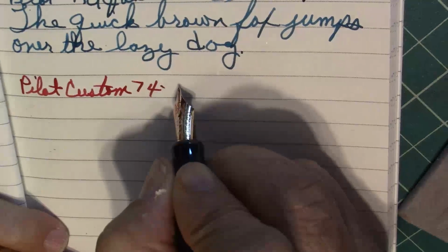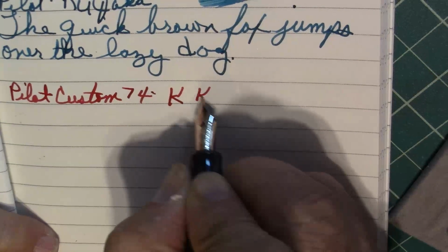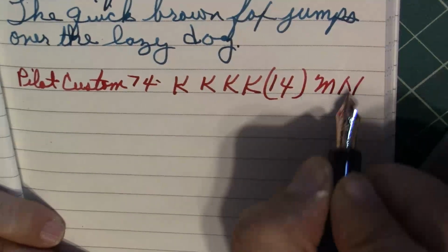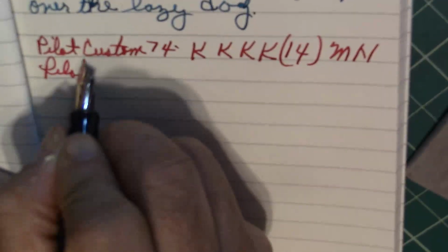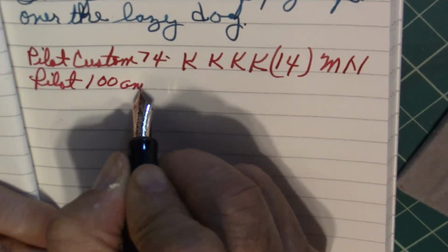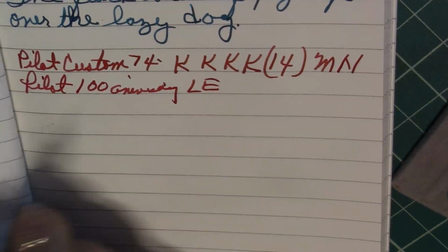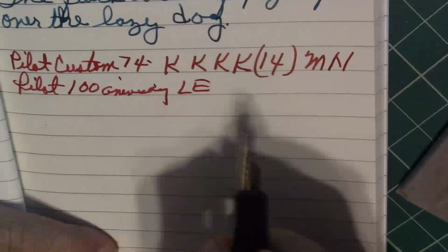And this is a 14K medium nib, and this is the Pilot ink, Anniversary. That's that Pilot 100 anniversary limited edition ink that came out, was it last year or year before last? Really a beautiful color of ink.